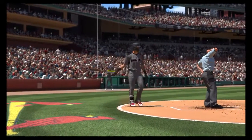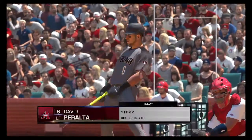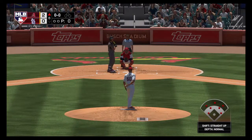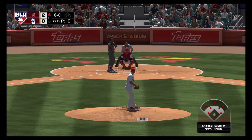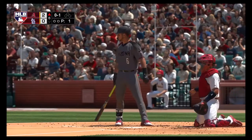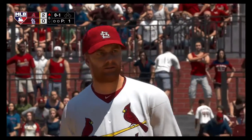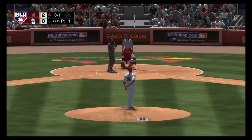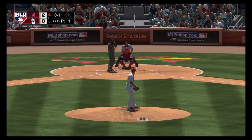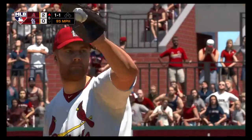So digging in now, David Peralta, 1 for 2 in the ball game thus far. Number 6. He comes set. Here's the 0-0 pitch. And he starts him out with a strike on the outer half. A count of 1 ball, 1 strike to David Peralta.